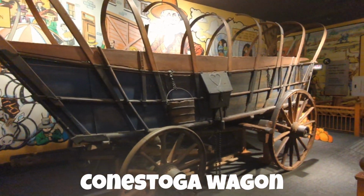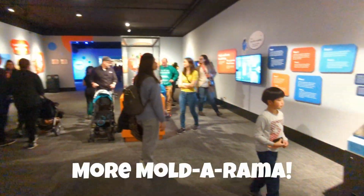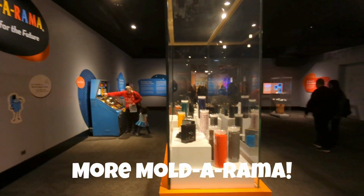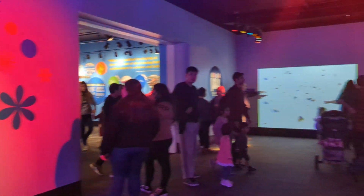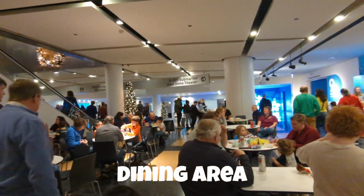Here's a real Conestoga wagon. And here's an entire room containing Motorama machines. Here's the dining area with 2 separate areas to buy food.